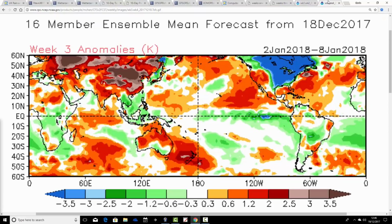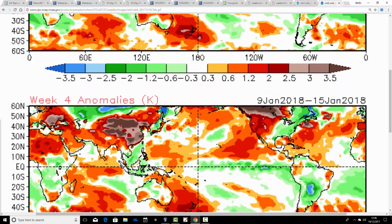Very cold there, and that continues into week 3, interestingly, the 2nd to the 8th of January. Also very, very cold for much of the populated areas of the United States and Canada. Over in the UK, the temperature anomaly is cooling, so we're down to average there from the 2nd to the 8th of January, and as I say, probably a little bit of wintry potential in with that as well.